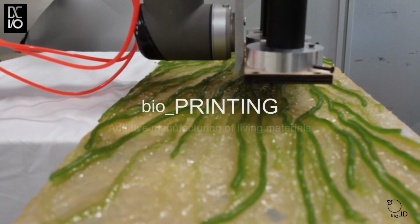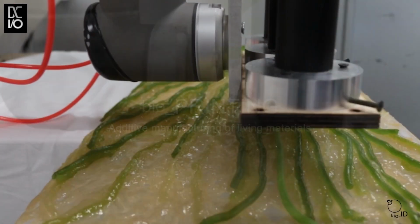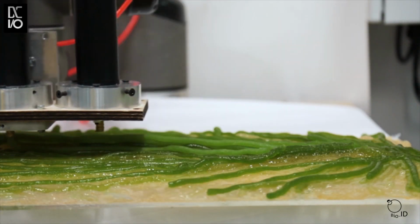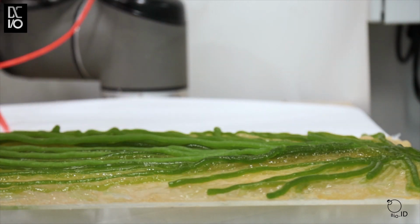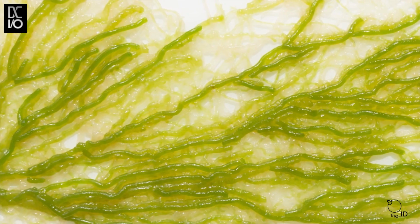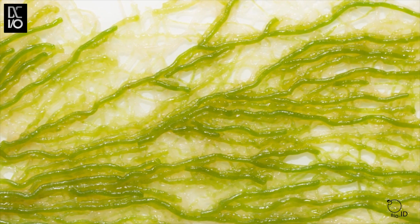So the bottommost few layers, which you see are relatively whiter here, were actually printed with a biomaterial or the hydrogel with the least amount of water percentage to increase the amount of structural strength, and no microalgal cells. And as we moved up the layers, we started to extrude with a material with more water percentage and more percentages of microalgal cells immobilized within those fibers.